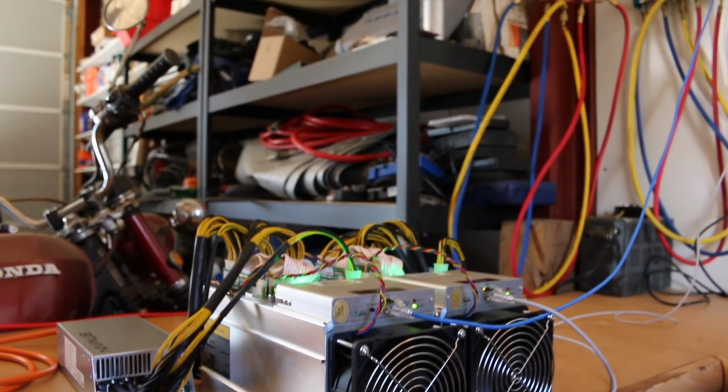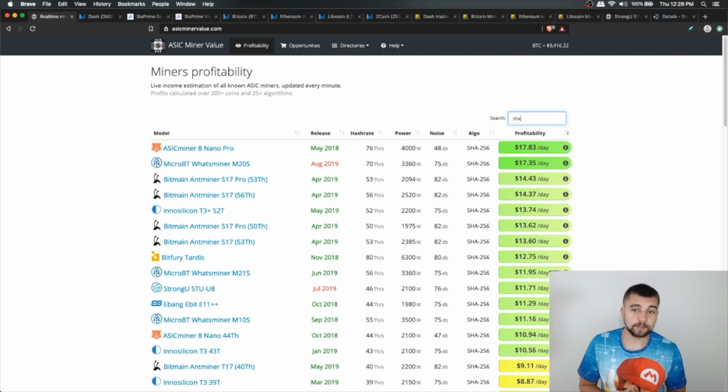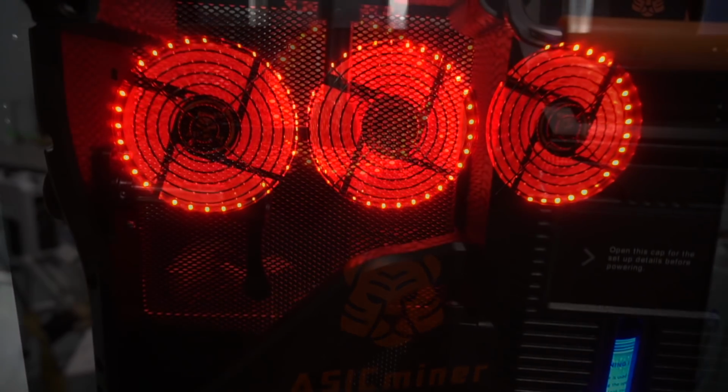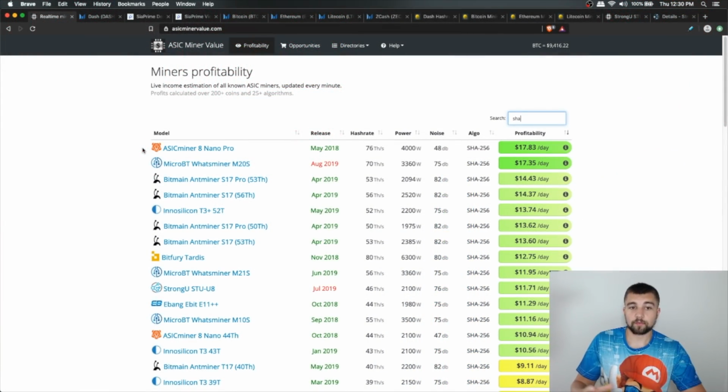An easy way to get some quick insight on some of the current and upcoming SHA-256, aka Bitcoin miners, would be to use that search bar over here. Keep in mind it doesn't always have everything, so don't treat it as a cure-all list. But we have the 8 Nano Pro from ASIC Miner, which again I had here, and it's a total scammy device. Then we have the WhatsMiner M20S.